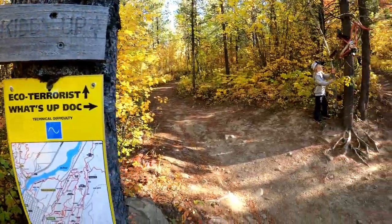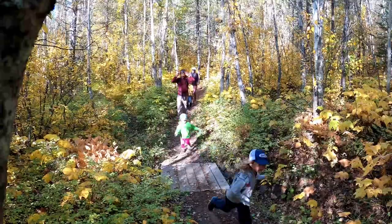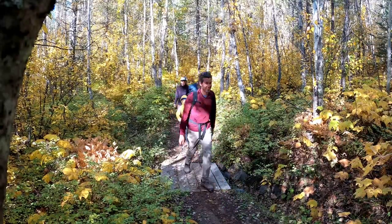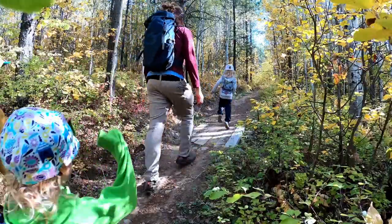Okay guys, we're gonna go up What's Up Doc, right here. Hiking in the fall colors. The smell, the leaves, and just the morning light. It's so awesome.